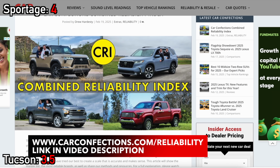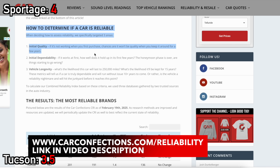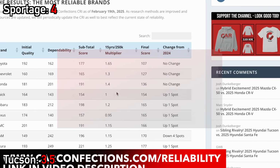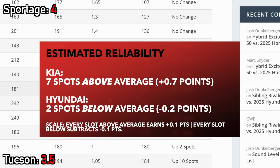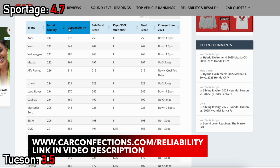Beginning with reliability, we developed the Combined Reliability Index, which takes into account several studies from trustworthy sources and combines them in a way that gives you a more realistic picture. For the past few years, Kia has consistently outperformed its corporate sibling here, ranking 7 slots above the overall industry average, awarding it plus 0.7 points. Meanwhile, Hyundai is 2 slots below the industry average, reducing its score by 0.2 points.